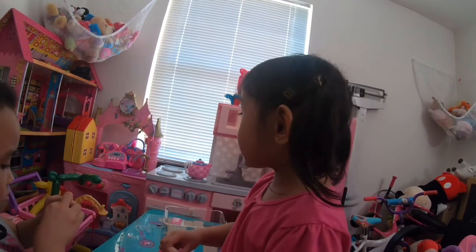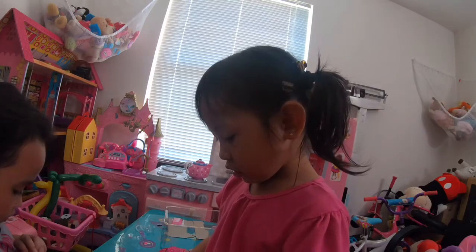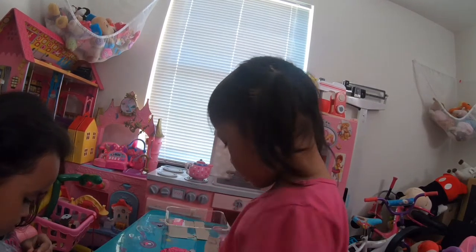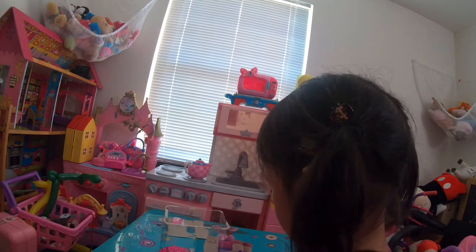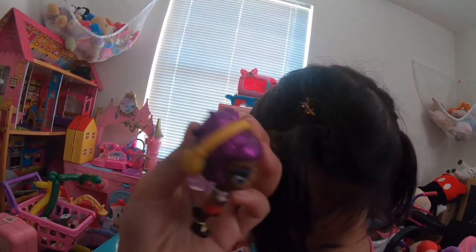Okay, let's play with these dolls. Now later, we gotta put on the clothes of this one first so we can see how it looks on her. Wait, that's gonna go somewhere. Maybe I wanna meet my friends. So look at, oh no, I dropped her. So guys, look at who I got. It's cute, it's little Liliac.